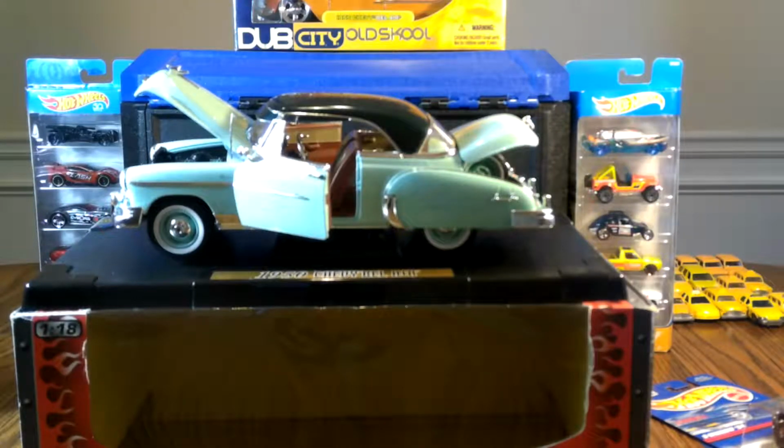I don't know who cannot love this. This is a beautiful car. That's the two-door Deluxe. It is the top of the line.